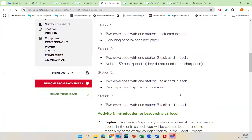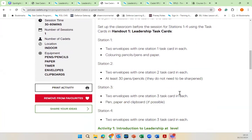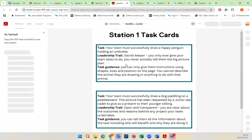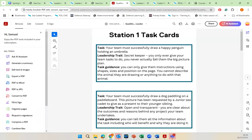So in these ones here, it's sort of an introduction to some of the leadership skills that you need to have and what different leadership types are. So the leadership task cards look like this. They're little silly warmer tasks, but they actually have a reasoning behind them.